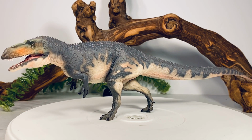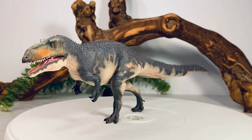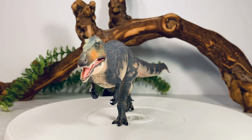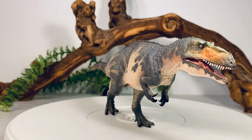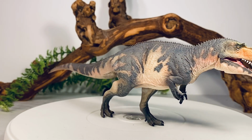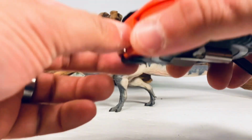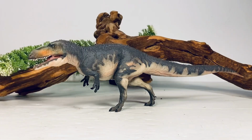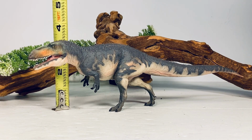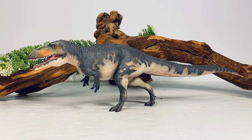Like I said, it's my most anticipated release from PNSO so far this year, and it's going to be pretty tough to top this unless they come out with an Acrocanthosaurus. But yeah, this thing is just absolutely incredible looking. So let's just do a couple quick measurements. This figure is just a hair over 11.5 inches long from the tip of the snout to the tip of the tail, and just a smidge over 3 inches tall.